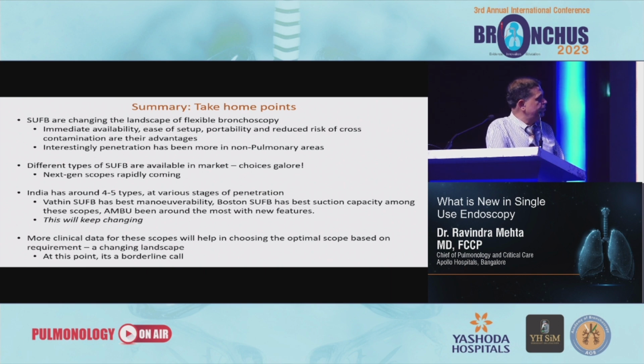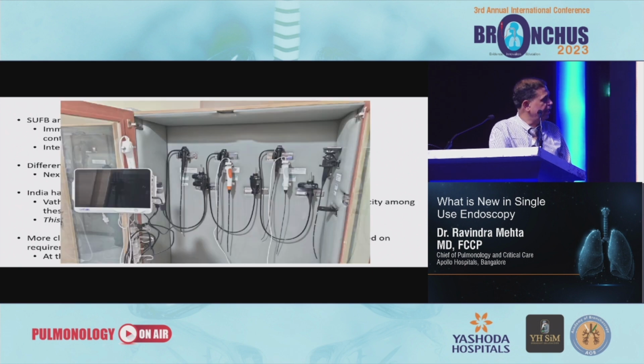More clinical data for these scopes will help in choosing the optimal scope based on requirement. At this time, I think it's even Steven with minor advantages, but the landscape will keep changing depending on the rapid R&D. And ladies and gentlemen, the R&D has proceeded in this area more rapidly than we have ever seen in our 4 to 5 decades of bronchology. Thank you very much. This is the current hybrid suite. You can see how the portable scopes or the SUFBs have put their imprint, or their place, next to the regular scopes.